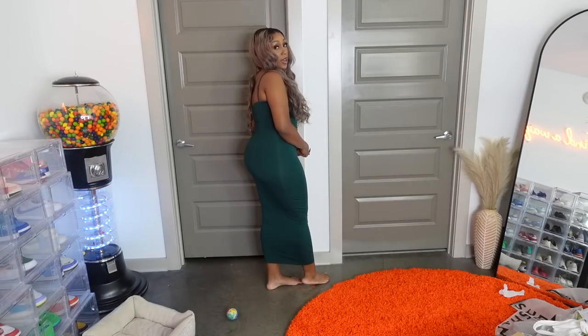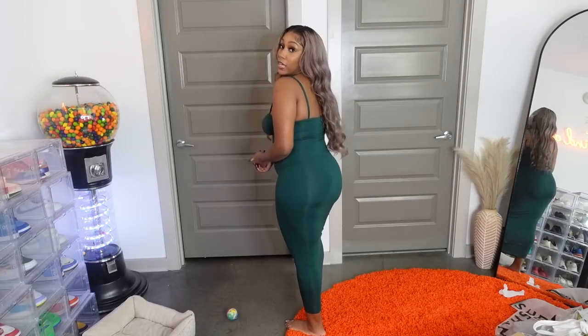Okay, y'all, so I got this green maxi dress. I feel like all these straps add a lot of extraness and make the dress really look cool. That's really why I wanted it, because of all the extraness. But yeah, it's pretty thin, not much to see, but I mean, it's cute. I like the idea of it. I thought it was really fun.